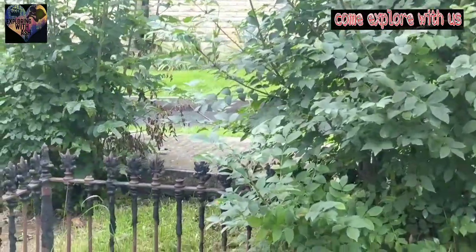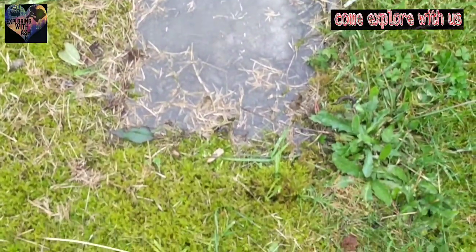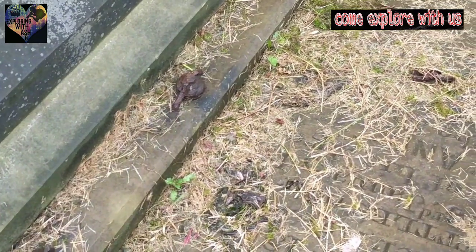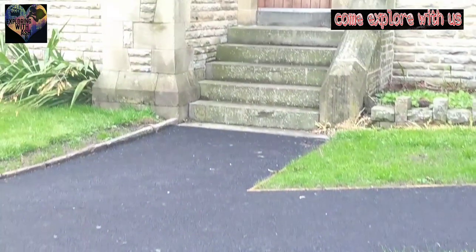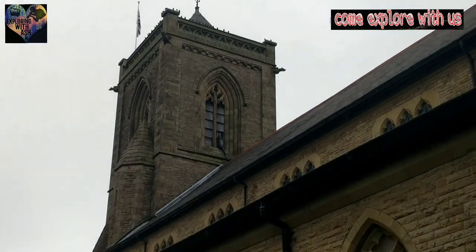Well, that's a bit strange, isn't it? That's very old. You've got to watch where you're standing because graves can be everywhere. So guys, yeah. Oh, look at them old rivets. Wow. That's amazing. And that old door as well. That's beautiful, that. Absolutely beautiful.